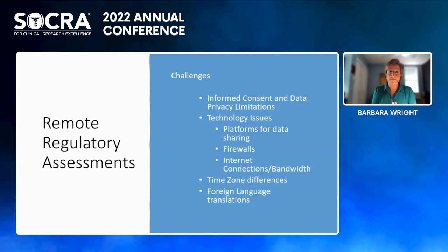So the challenges, I mentioned a few of them already, are related to informed consent, sometimes in data privacy limitations. We have had some ethics committees request that we reconsent subjects because the risk equation for privacy changes if you're sharing data remotely. And so we've been asked to allow the sites time to reconsent subjects. We've experienced technology issues, incompatible platforms or firewalls that provide some problems. Internet connections and bandwidth issues sometimes can slow the exchange of data. And as I already mentioned, for international sites, we do have time zone differences and foreign language translation challenges sometimes.